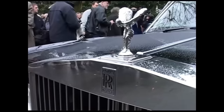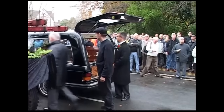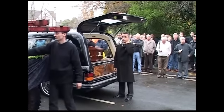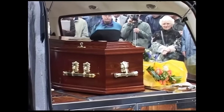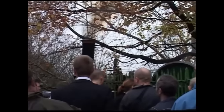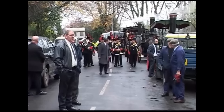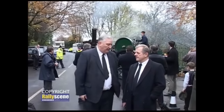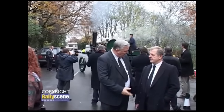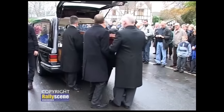There's the Rolls Royce, the vehicle of style that's brought him from the Chapel of Rest. He'll now be transferred onto the flat wagon. That's another of his mining friends, ex-miner, runs a club at West Harton now, the miners club.